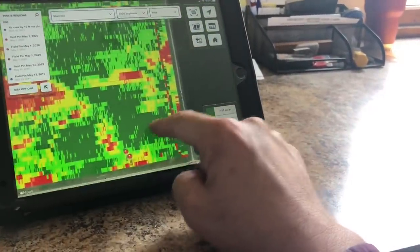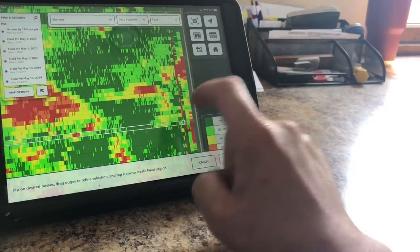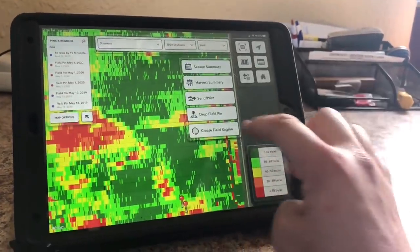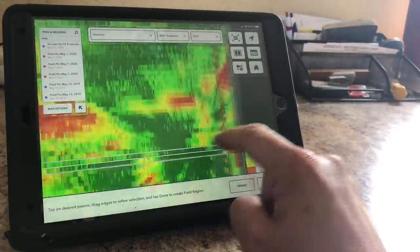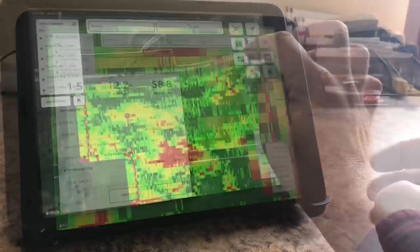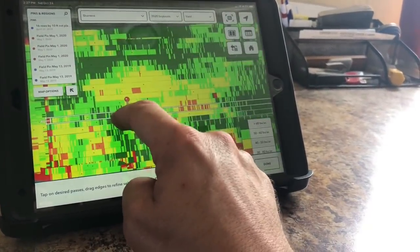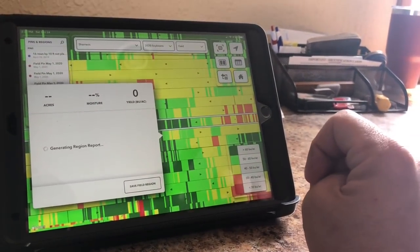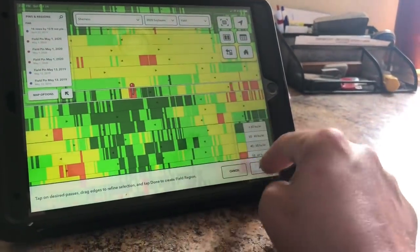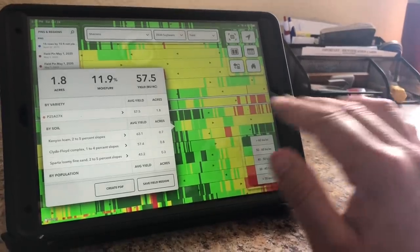Okay, then we'll go down here to where we rolled down here. This is non-rolled, 56 bushels to the acre. This is rolled, 58.8. So if we go select this pass alone, 57.8. Then select this pass, 57.5. Virtually no difference at all up there on the really good ground.